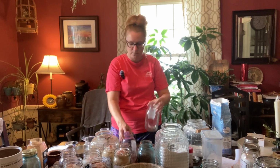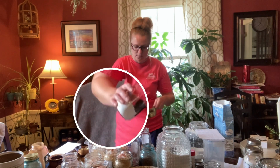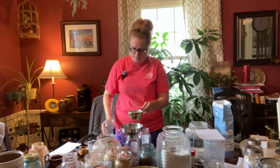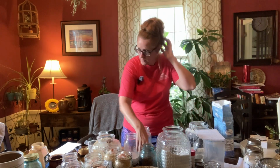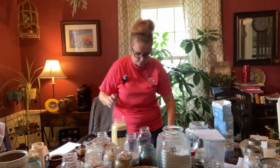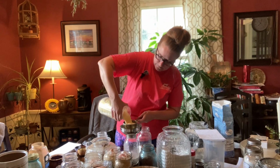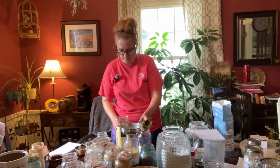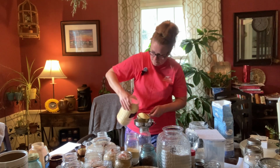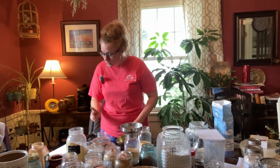Okay, next, cornbread. Cornbread I don't have my recipe for. So to our cornbread, we're going to do 1 cup of flour. Oh my God. Could I make any more of a mess at this point in time? 1 cup of cornmeal. 2/3 a cup of sugar.